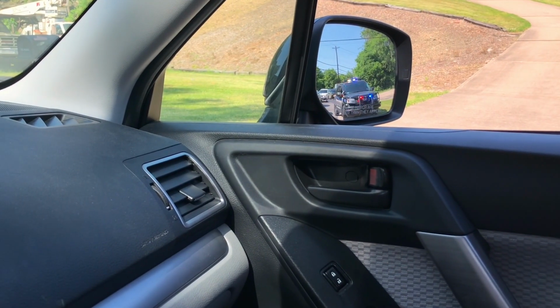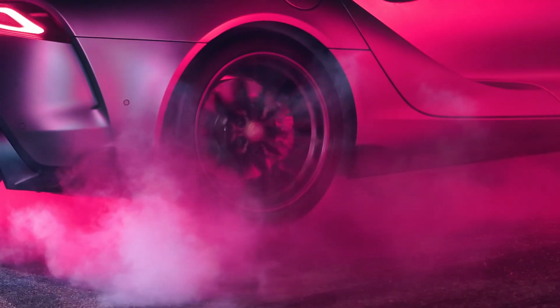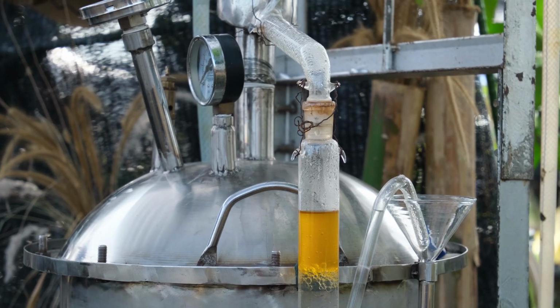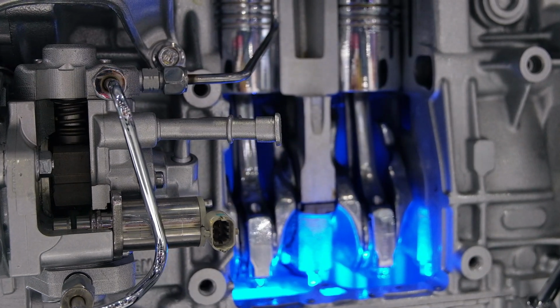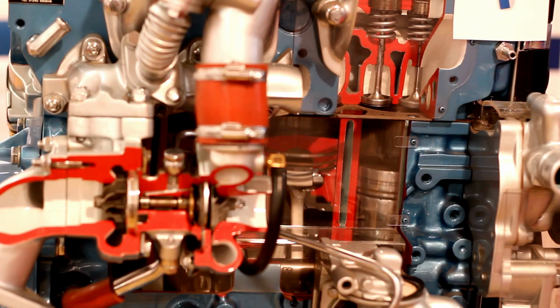Mistake number 6, revving after starting. Some of the 99% actually rev the engine after starting it, thinking they're circulating the oil faster. They're actually multiplying the dry start damage by 10 times. The 1% never, ever rev the engine immediately after an oil change. They let it idle calmly until oil pressure fully stabilizes.